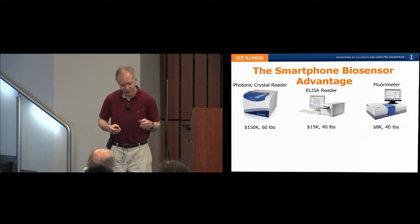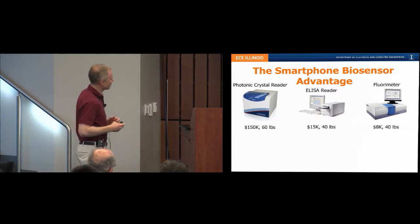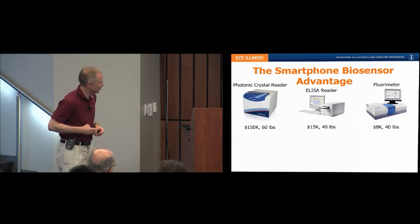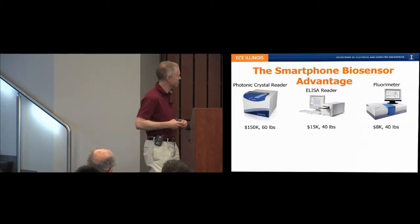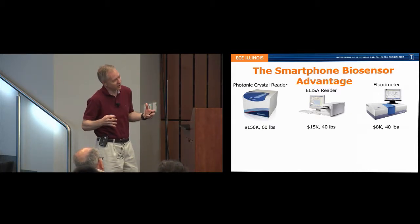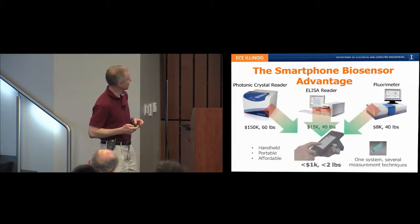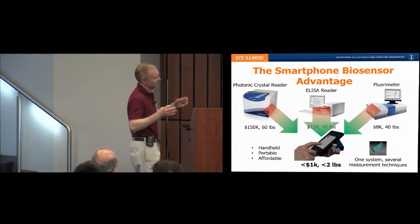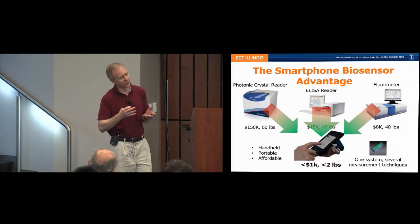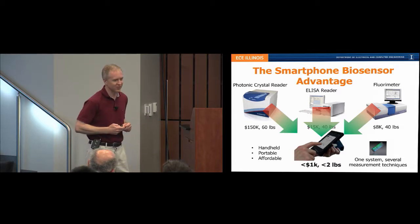So what we're seeking to do in our research is to take the capabilities of these laboratory instruments that cost tens of thousands of dollars, in some cases the cost of a nice car or even a pretty nice house. These are detection systems that biologists use to detect things, and they're expensive and big. What we're working on is taking all the capabilities of these detection instruments and building a small cradle that interfaces with a smartphone that allows the phone to do the same sort of things. And that's what I'd like to tell you about today.